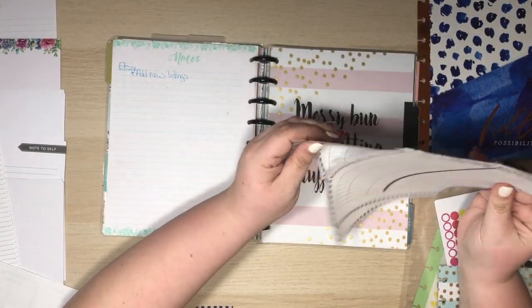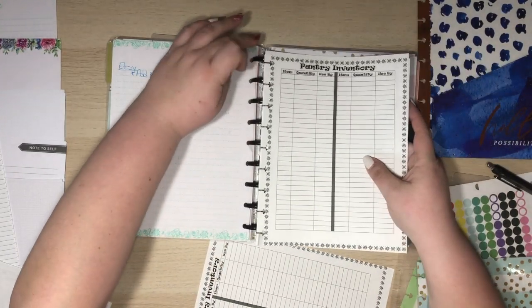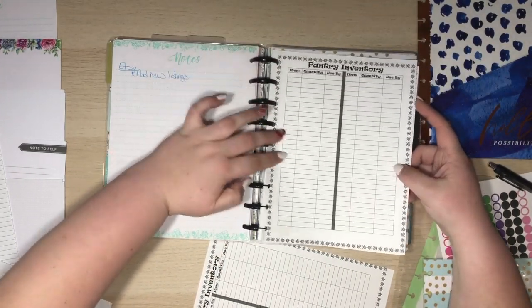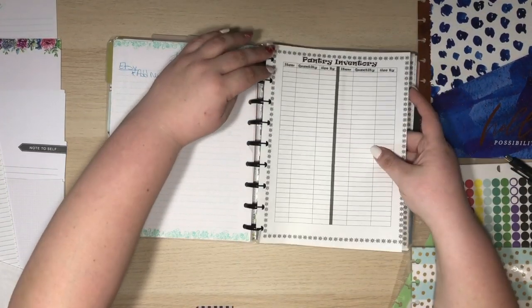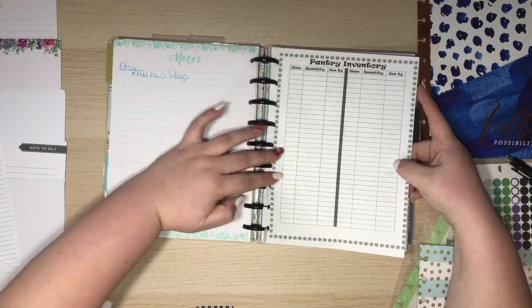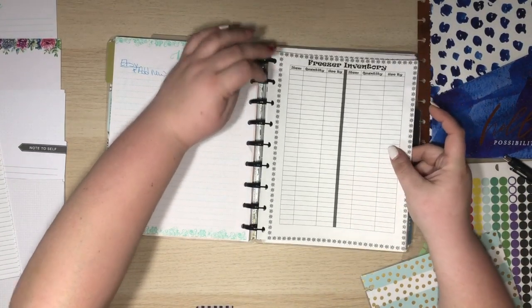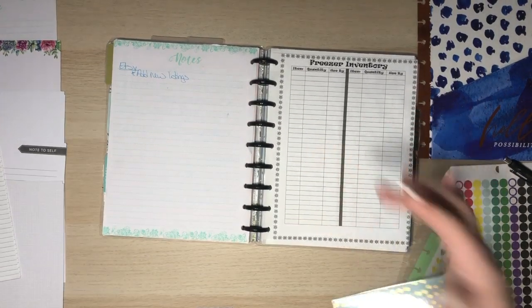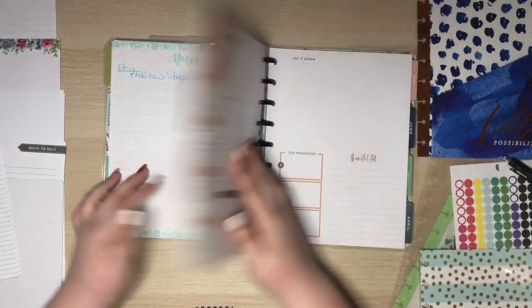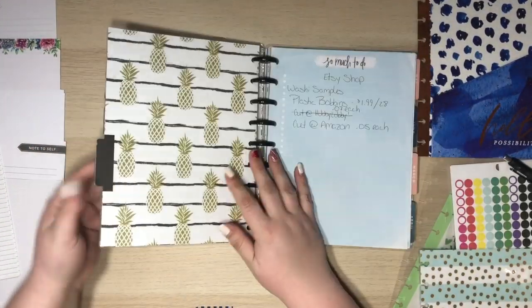I love having a fridge and freezer and pantry inventory. I need to update it. Actually, not so much the pantry, just the freezer, because I have a bad habit, you guys, of buying food that I do not need. I have so much food. So I think that's going to be one thing that I do today, is try to go get a freezer inventory and be good to go. Okay, so there's my financial section.